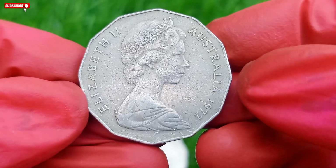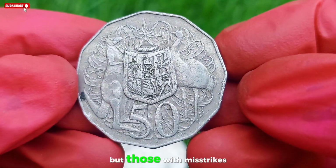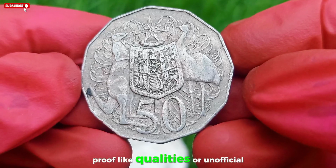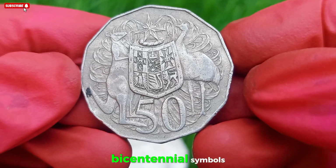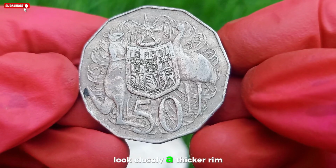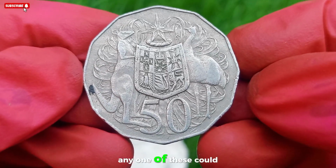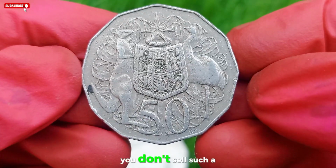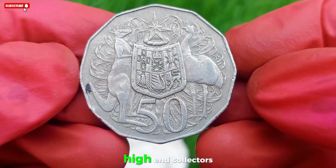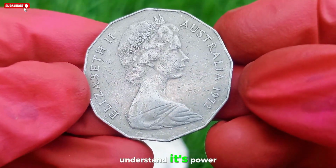Take caution, not all 1972 50-cent coins are worth millions, but those with misstrikes, rare metal compositions, proof-like qualities, or unofficial bicentennial symbols are the lightning bolts in the storm. Look closely. A thicker rim, a double-struck crest, a lighter tone. Any one of these could launch your fortune. You don't sell such a coin at your local market. You place it in the hands of trusted high-end collectors and global auction houses that understand its power.